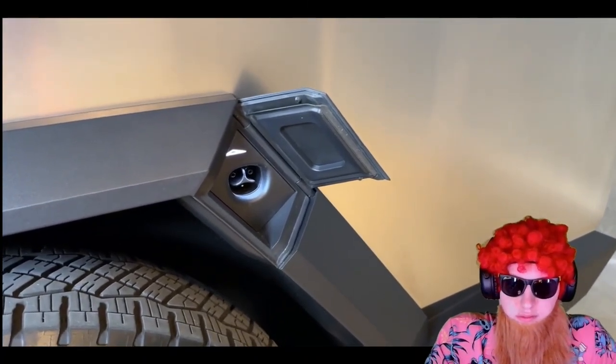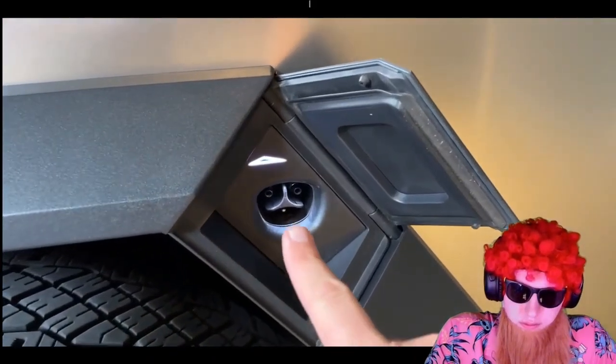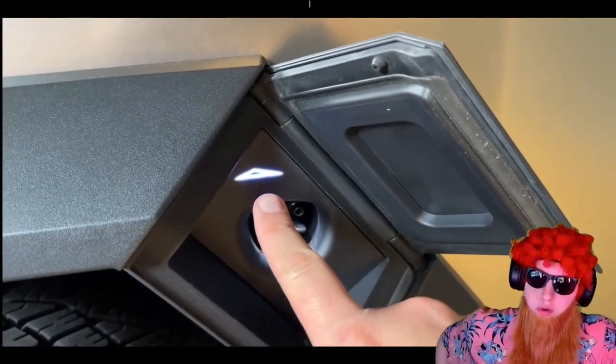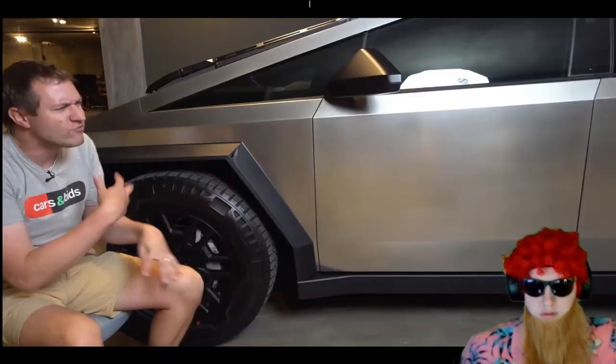But it's there. And when the panel's open, you can see a cool profile image of the Cybertruck lit up inside. Is that the oval triangle? Next up, another interesting exterior item with the Cybertruck is lighting.